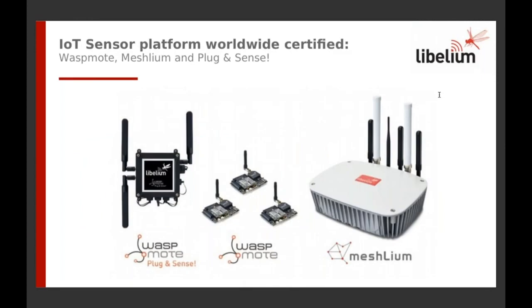This is our offer to the market. In the middle of this slide, we see the Waspmote board, and on the left-hand side, we can see the black box, which we call Plug and Sense. Plug and Sense is the encapsulated version of our Waspmote board. Inside we have Waspmote plus a rechargeable battery that we can use with a solar panel. Also, in case the project has access to a source of energy, it can be recharged by USB.